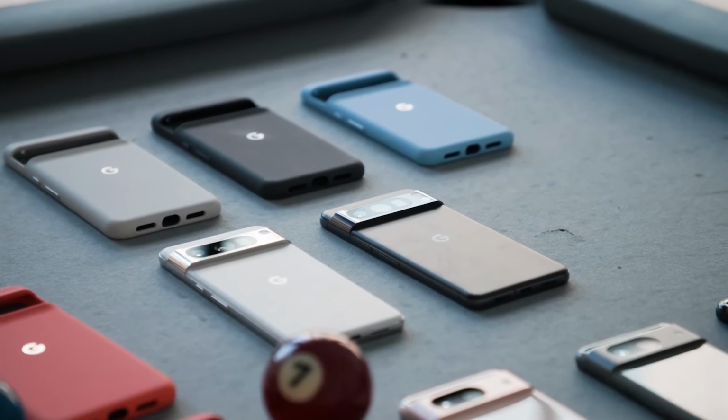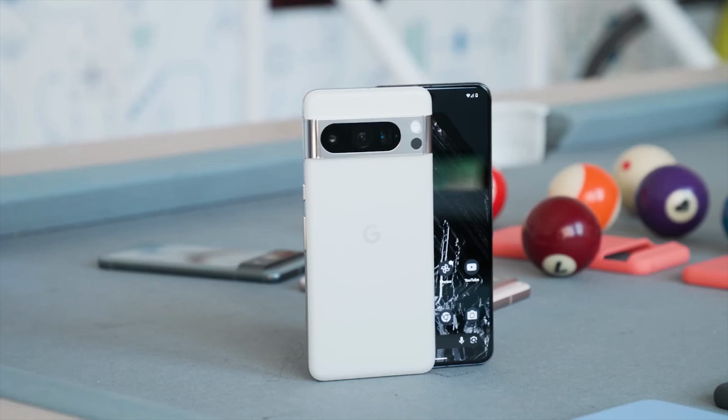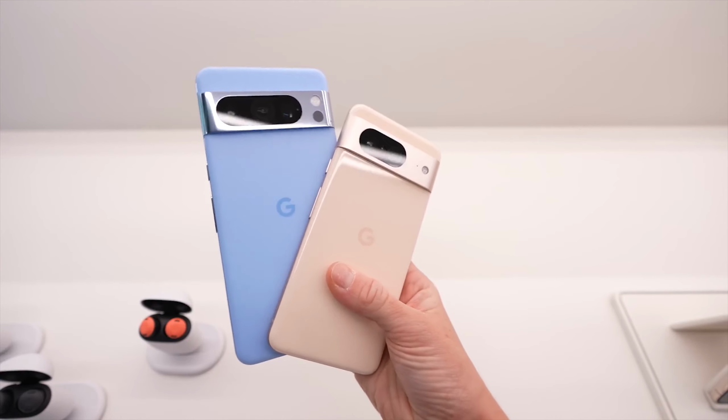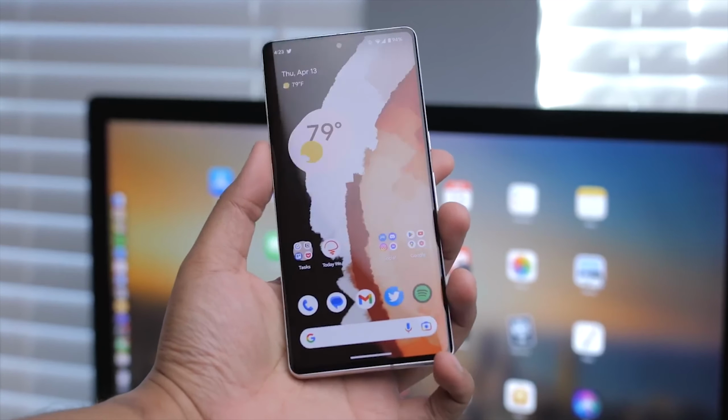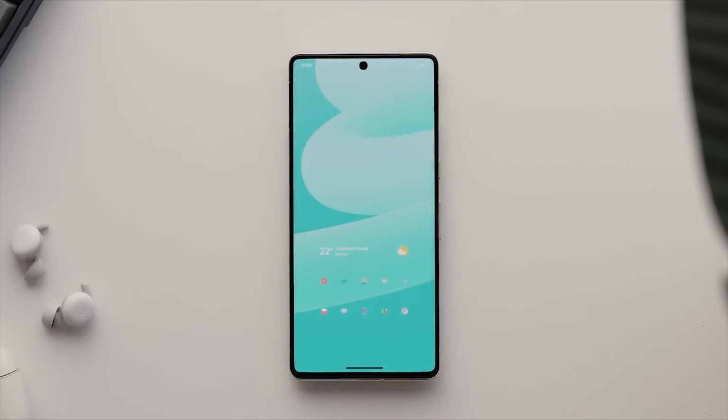The Pixel 8 Pro is expected to feature Google's Tensor G3 chip, which should offer a meaningful upgrade over the G2. However, we will need to get our hands on the Pixel 8 Pro to run it through its paces before we can give you benchmarks and a full evaluation of its performance.